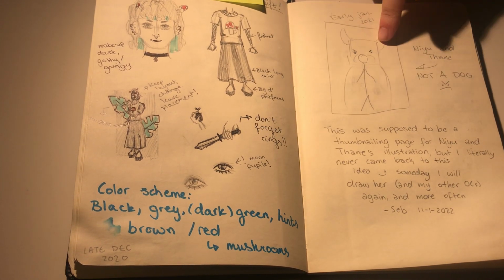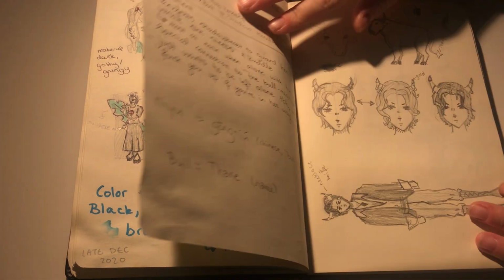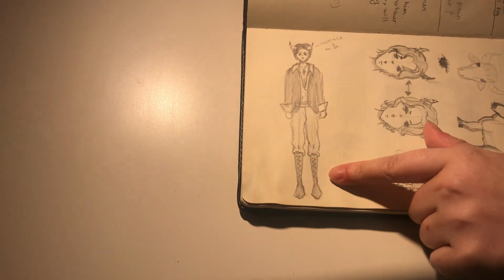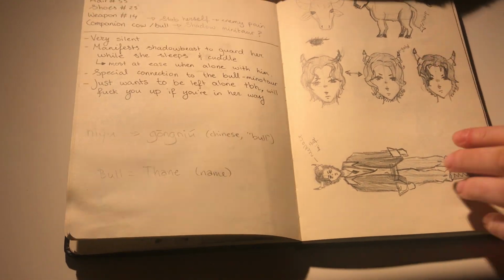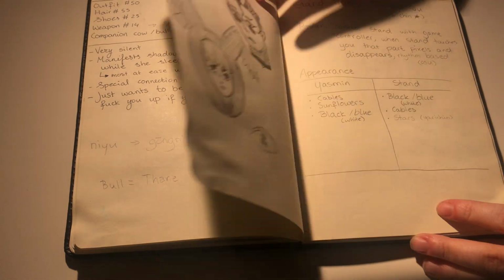People kept saying that it looked like a dog, which I understand. It's not a dog. I'll show you the OC. It's Niu. So that's kind of what her design looks like. She kind of has a bull companion, which is what that was on the previous page. Haven't drawn her in a while too.